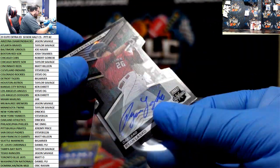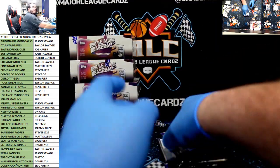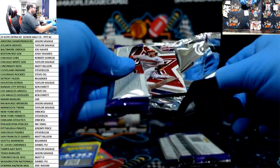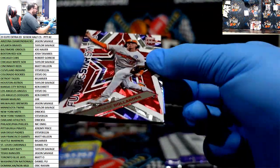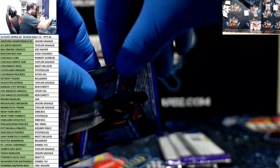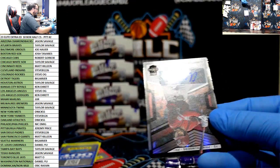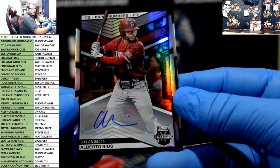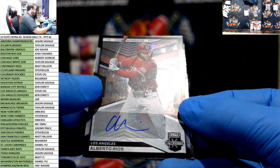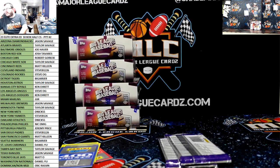Boy, some teams are hitting a ton, man. Chase DeLander. Schoenwetter for Cincy to 349. Alberto Rios for LA to 60. I'll see, that's a lower numbered one, to 60, so we'll look it up to be sure.